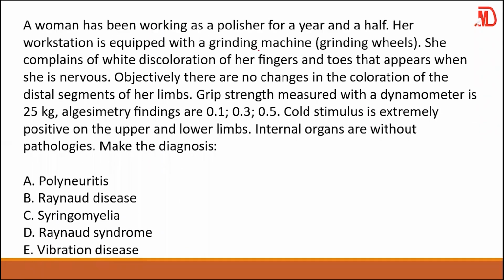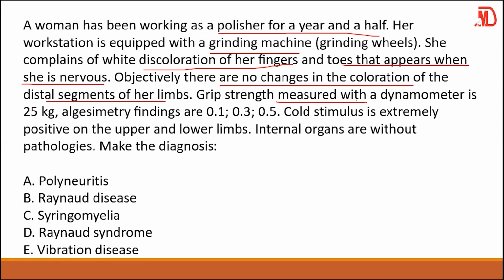A woman has been working as a polisher for a year and a half. Her workstation is equipped with a grinding machine. Guys, we've talked about this like a dozen times. These are vibration machines. She complains of white discoloration of her fingers and toes that appears when she is nervous. Objectively, there are no changes in the coloration of the distal segment of her limbs. Grip strength measured with a dynamometer is 25 kg.